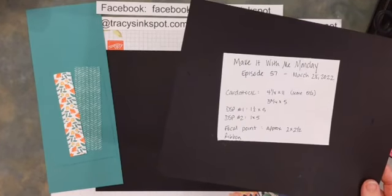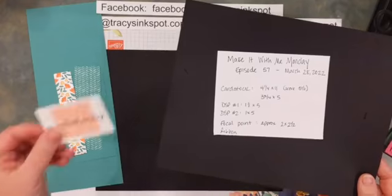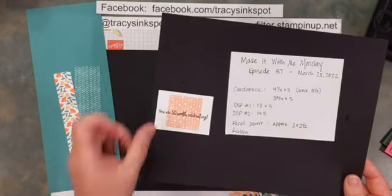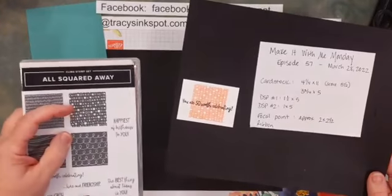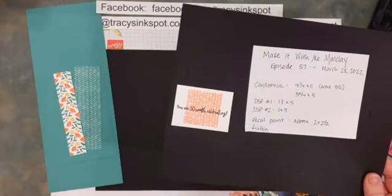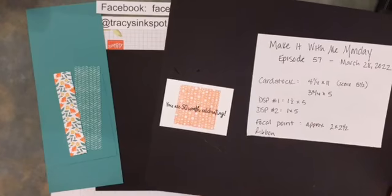You could have taken a punch and punched out a shape. You could just cut a piece of cardstock, which is what I did. I just cut a piece of cardstock 2 by 2 1/2, and then I went ahead and added my imagery. I took one of the background stamps from here and the phrase, and I just stamped and put them right together, and that's going to be my little focal point for that.